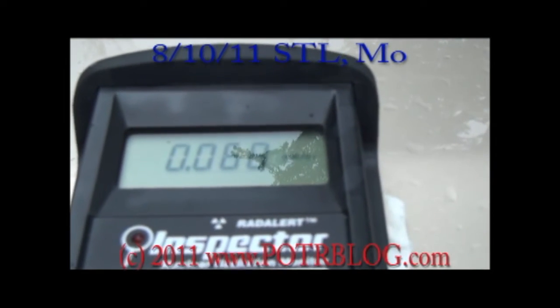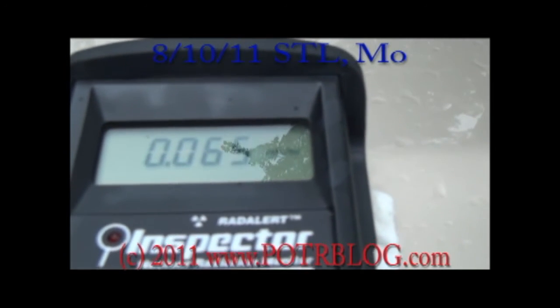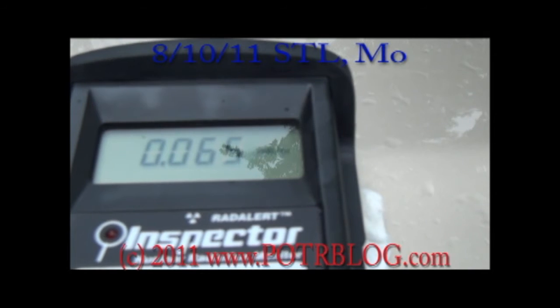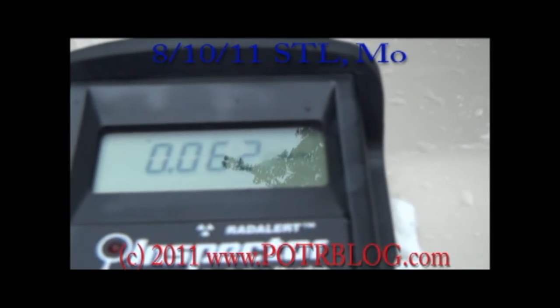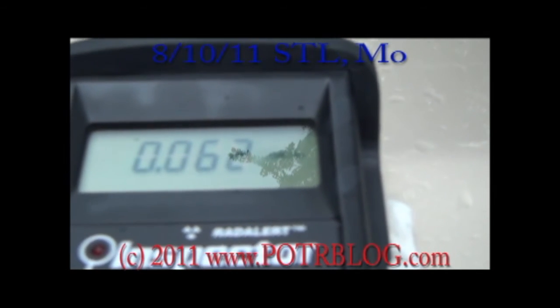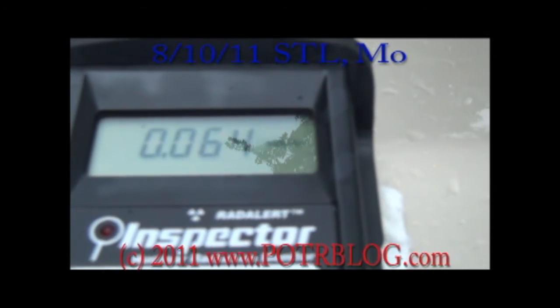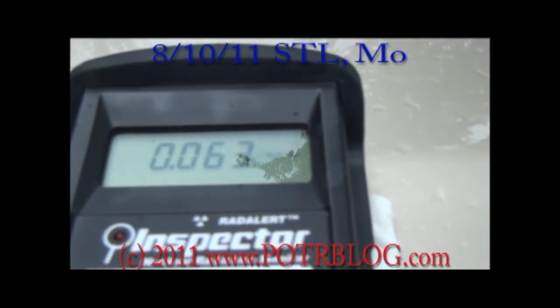So basically, storms that are blowing in west to east from Fukushima have radioactivity, sometimes very high radioactivity, and storms that are blowing in east to west, tropical depressions from Africa and the Caribbean, tend to have no radioactivity.